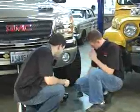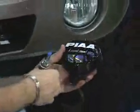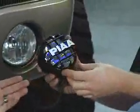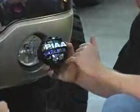Now, it looks like you got something down here, too. This looks like a better upgrade. Now, obviously, everybody knows the name PIAA. These are factory replacement? But if you notice the color of the lens there, it has kind of that yellow, purple look to it almost.